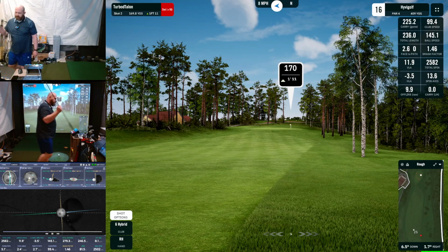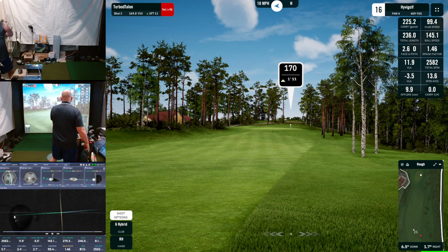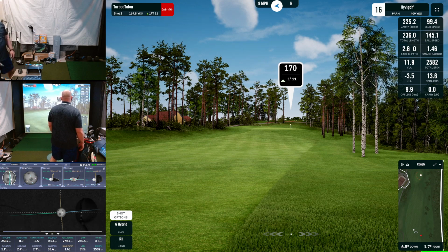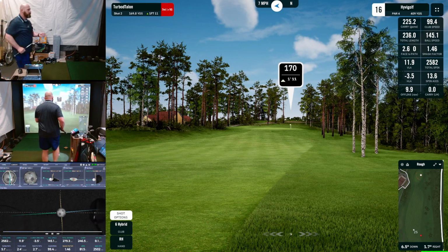All right, I think that rough's gonna take like 5%. There's really nothing going on here. 10% would be 17, so 5% will be, I don't know, 8. So we got to add 8 yards. It's going to play about 180. We'll hit a 6er here.